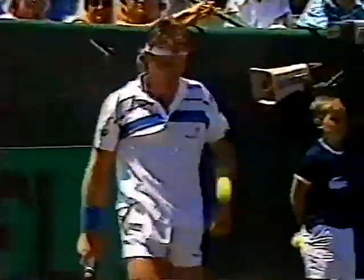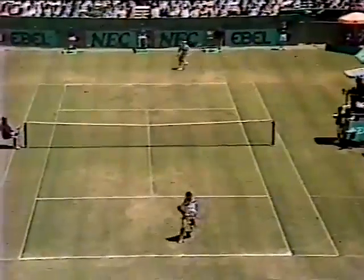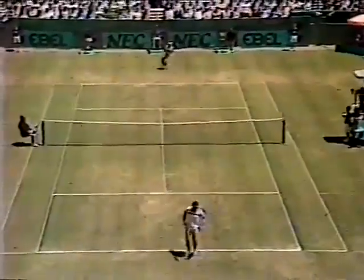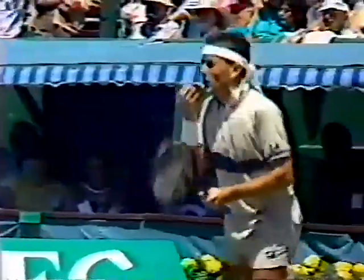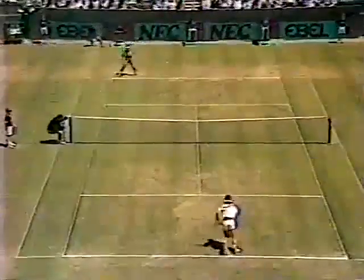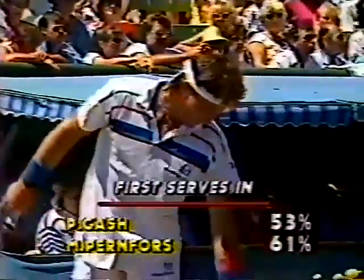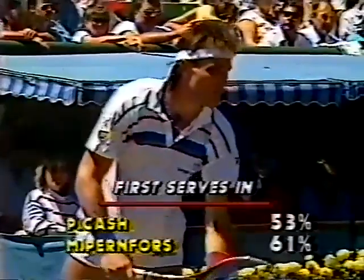The return almost dropped in, but 30 all. Helped by the breeze, it landed a centimetre or two beyond the baseline. And that was a serve that Pernfors so often in the first sets was able to hit very sharply across court. But I believe this court's playing faster than what it was earlier in the day. Up to 53% first serve for Cash, 61% for Pernfors.